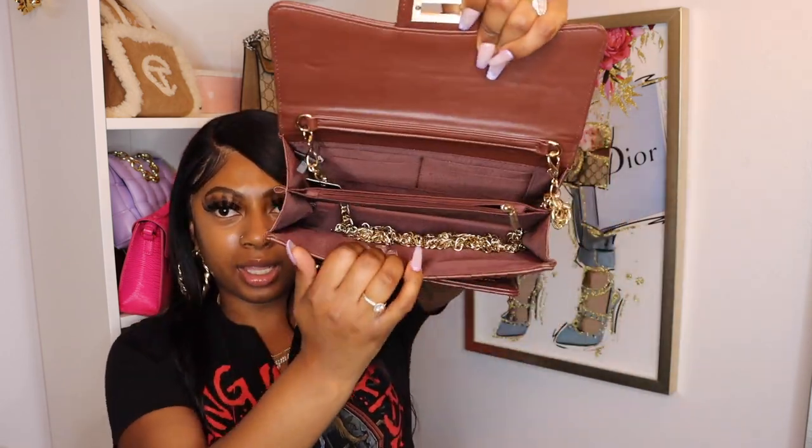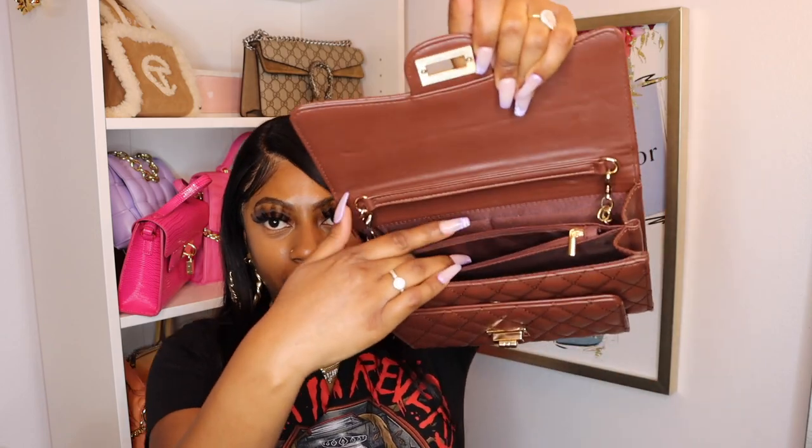Okay, so I got this one from Fashion Nova, and I like that it has all these different departments, because usually these bags would just have one big space, but it has so much. It has this, it has that, it has a lot of zippers in here. And I could have sworn, oh yeah, see, look. And then it's like that. This bag got a lot of levels to it.